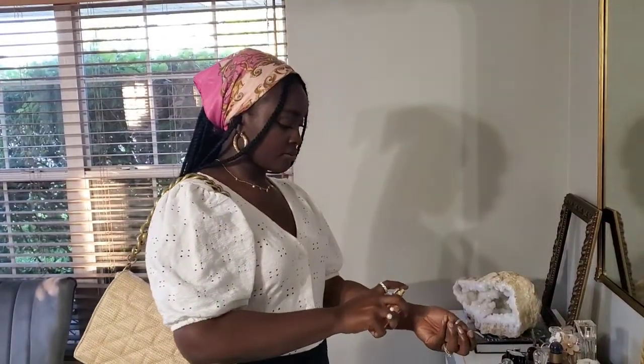Scent of the day is the Chanel Mademoiselle. This is one of my favorites, definitely in my top three. I think my other two are the YSL Black Opium and the Chanel Allure. But yeah, scent of the day.